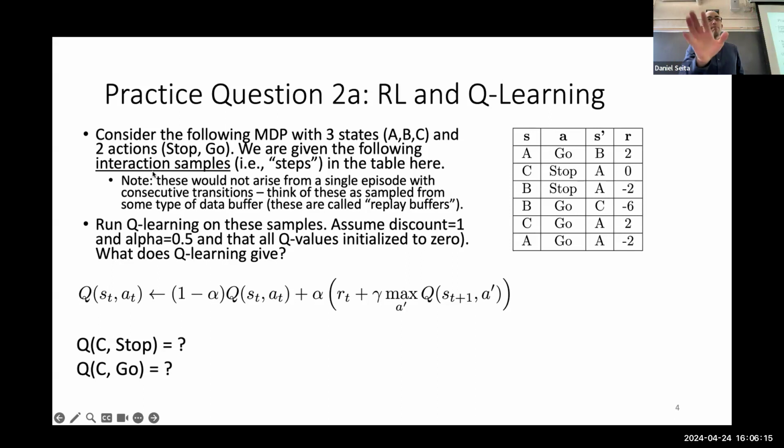There's a subtle point here: if you read through the samples, they're not consecutive samples. If the agent was interacting in some environment, this table is not what it would see from consecutive samples. The agent is in A, the action is go, it gets to B, but the next sample is from C. If it were consecutive, the agent would be in B and continue from the prior state.